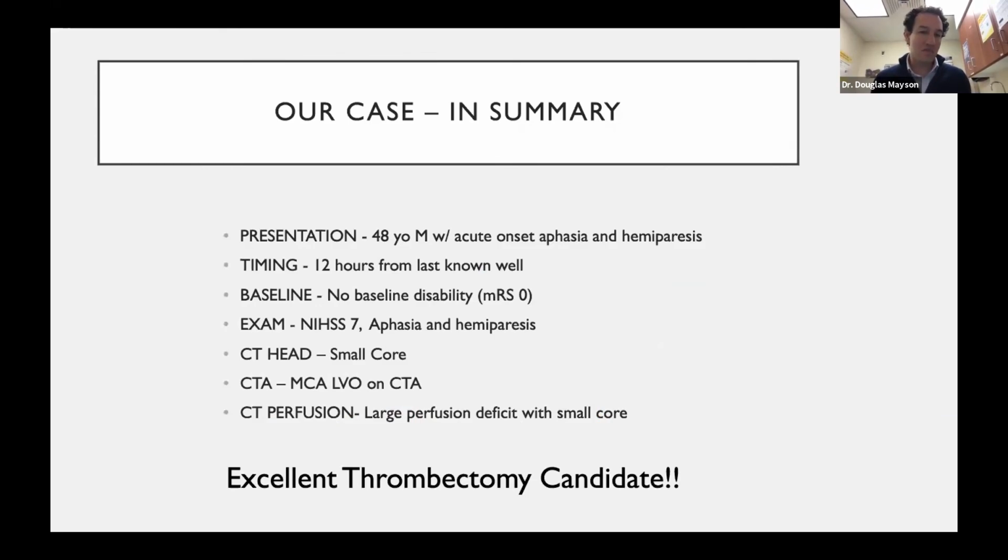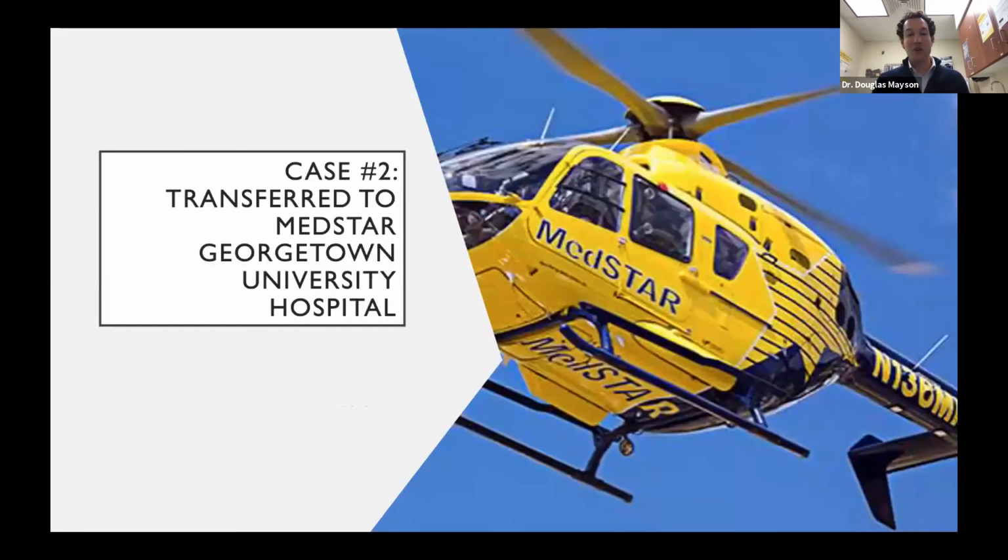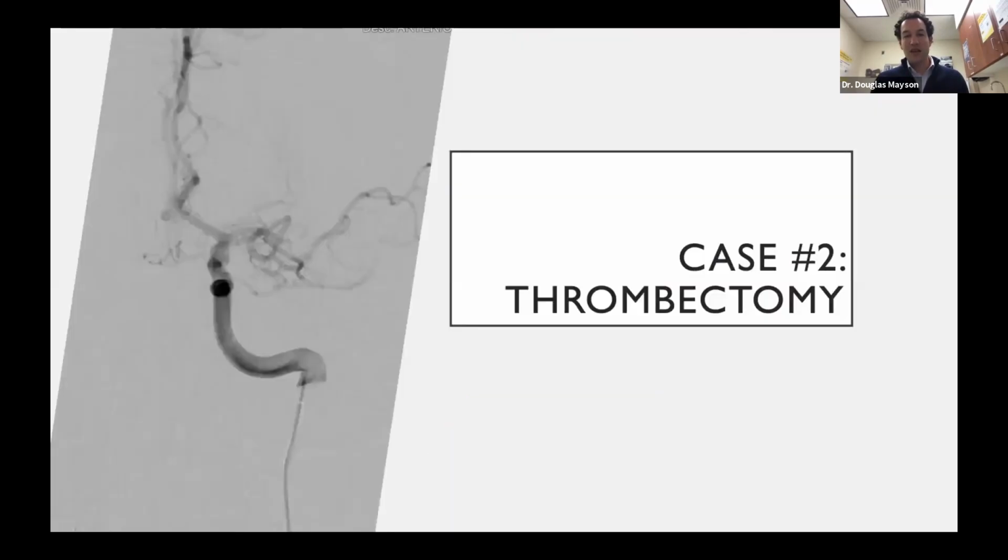So if we go back to our case, we got a 48-year-old male with acute onset of aphasia and hemiparesis. He was 12 hours from last known well. He does not have any baseline disability, which makes him a good candidate for thrombectomy. He has significant disabling deficits, a small core on his head CT as well as the CT perfusion, a proximal middle cerebral artery occlusion, and ultimately, because his CT perfusion showed that he had a large perfusion deficit and small core, despite being so far out from his last known well, he ultimately was felt to be an excellent thrombectomy candidate. We transferred him over to Georgetown using our helicopter.